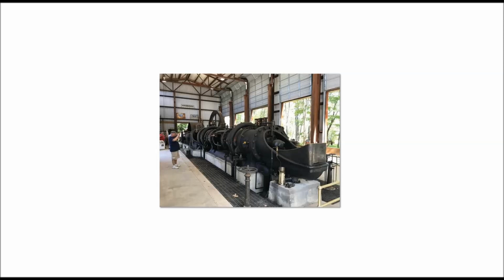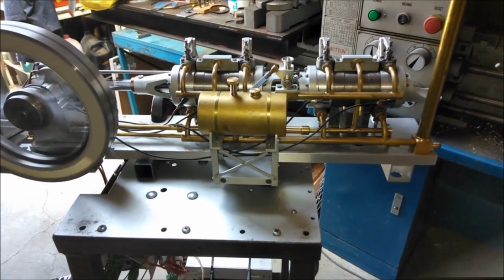All right, let's have a look at Johnny's engine actually running. So I actually scalped this off his phone. So we'll see how the quality is.